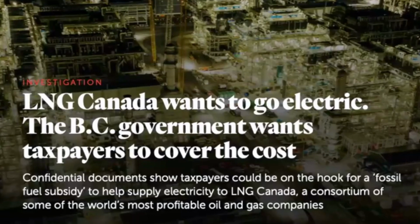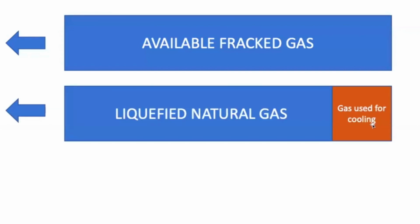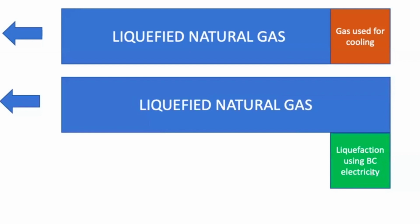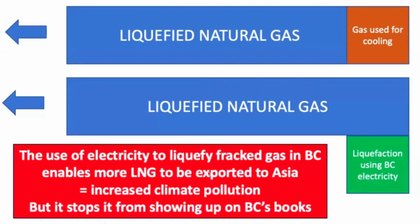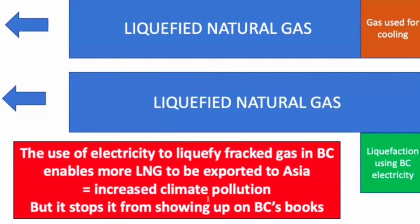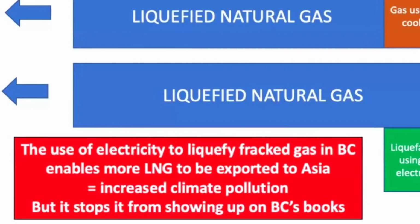Sounds good on paper, and you think about this thing. There's the available fracked gas coming to them. In brown is the gas they use for cooling, meaning the liquefied natural gas is being reduced in quantity. When they do liquefaction using BC electricity, they get the entire quantity for export to Asia. So what using electricity does is allow an increased quantity of LNG to be exported. The use of electricity enables more LNG to be exported, increasing climate pollution, but it stops it from showing up on BC's books. It shows up on China's books or Japan's books, not on BC's books.